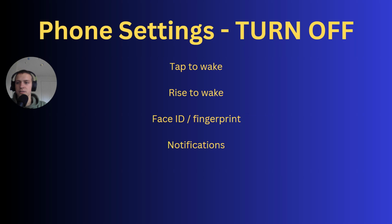A lot of phones, depending on what model your phone is, but I'm pretty sure iPhones definitely have this one, have a setting where if you tap it, the screen will light up. And that's more likely to get you on your phone. Because you tap it once, it all lights up and it's all nice, and, oh, I've got a notification, and, oh, I'm scrolling on my phone for 10 minutes. All because you tapped it.